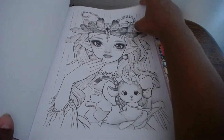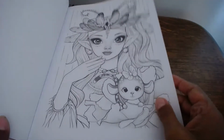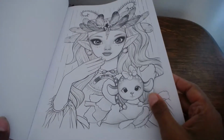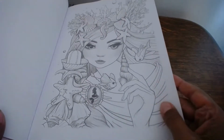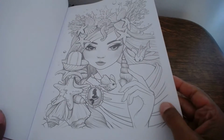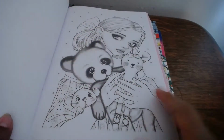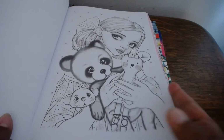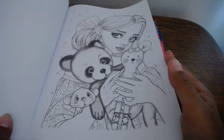So I thought about it, and you see how grayscale this is? The paper is really different, so I haven't colored in it, so I don't know what the colors would be in it. But I do like this one, kind of. I really like the portraits in this, but you could probably use pencils in these and do grayscale and pencil. You can do grayscale and pencil, it's just a little hard. Marker is easier.